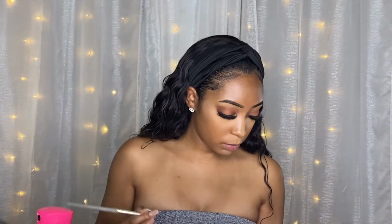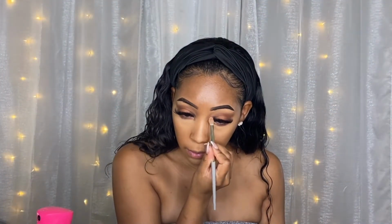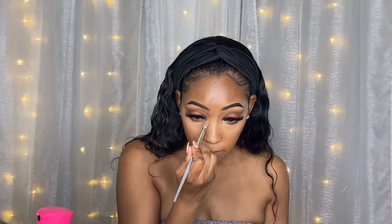The next, we are gonna use shadow. Okay, so next I'm gonna take some of that shadow and put it on my lower lash line below it. And next I am going to take the color Reflection and put that in my inner lid. Oh Lord, I'm making a mess, a hot mess. Guys, this is highly pigmented, so if you get this palette, be careful because I'm getting this everywhere.